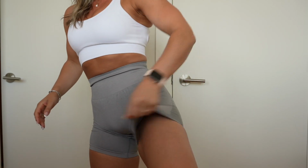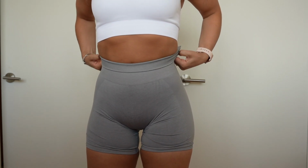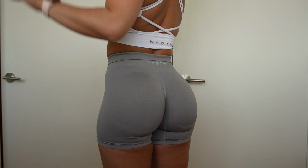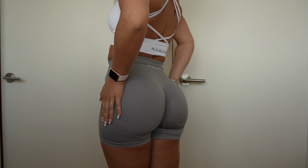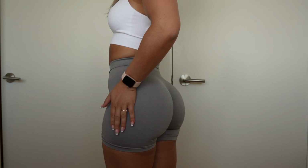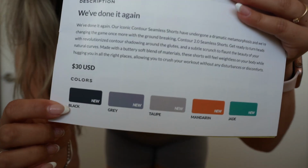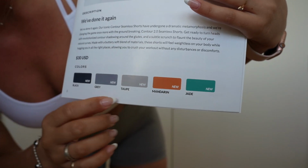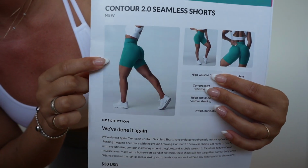Just a little note. For the shorts, I would say true to size. They're stretchy. They've got give. They're not suffocating me anywhere. I think they fit perfectly, actually. So these are the Contour 2.0 shorts, and like I've shown you, they're coming in black, gray, taupe, mandarin, and jade. That's jade right there.